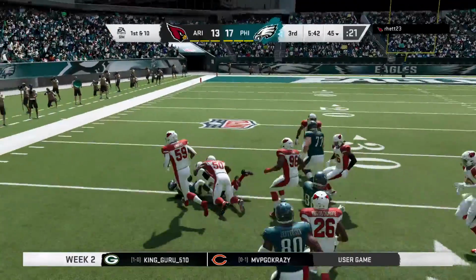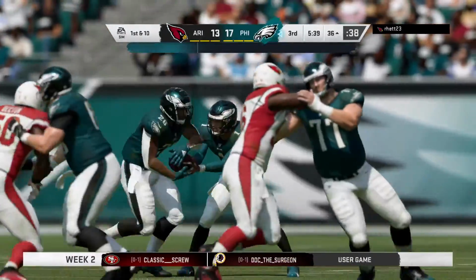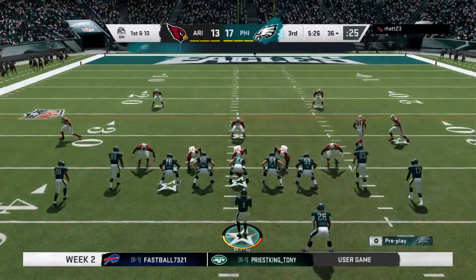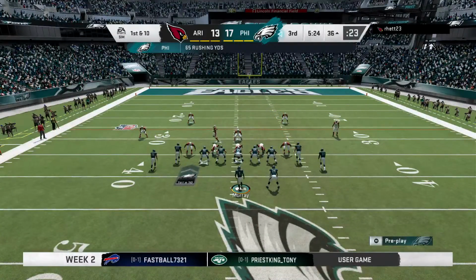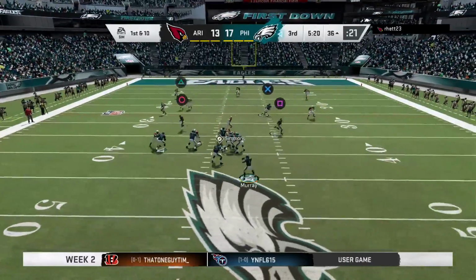He's got the first down and more inside the 40. And finally down at the 36-yard line. That is now 19-yard gains on back-to-back plays. So into Cardinal territory now. It's 1st and 10 at the 36.